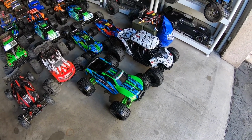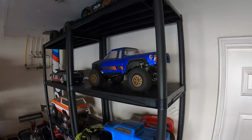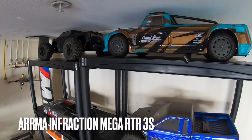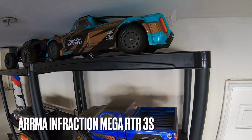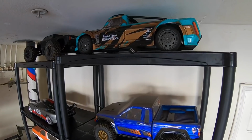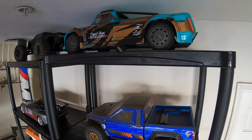Let's get over to the workbench. All right, coming over to my workbench. Here is the Infraction Mega. It's way at the top. I ended up picking up another one because the Mega I had went ahead and converted it into a Vendetta. So I'm running 2 Vendettas, and then this is the Mega that I'm just gonna kind of keep on the shelf.